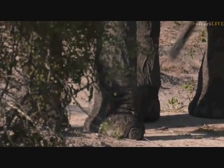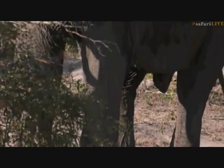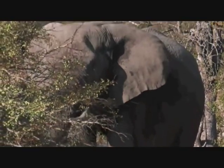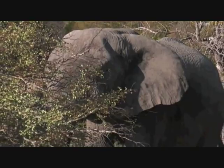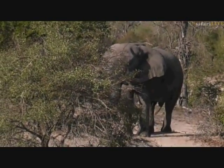You will find them going up quite steep banks, though. I have seen them climbing up very steep banks and up mountainsides and hills. In fact, elephants have even been seen on the slopes of Kilimanjaro, which is the highest mountain in Africa. So they can climb quite steep gradients, but definitely cannot climb trees or even logs or fallen over trees.